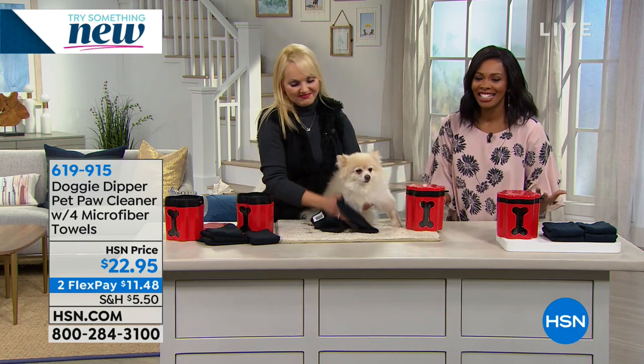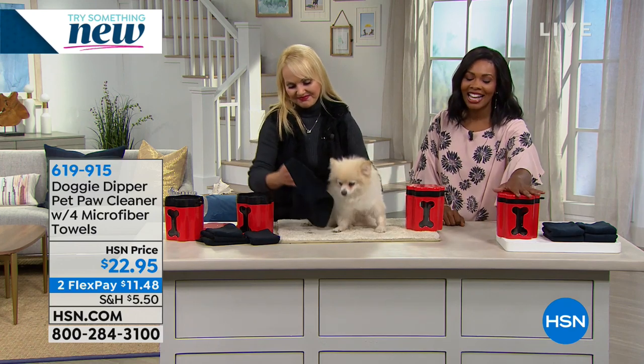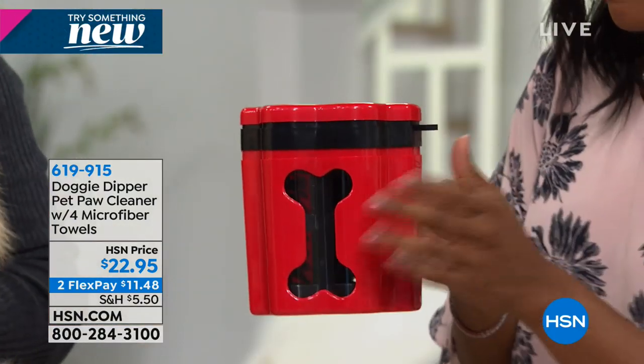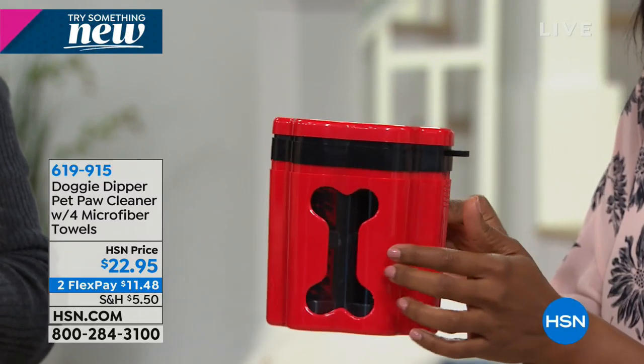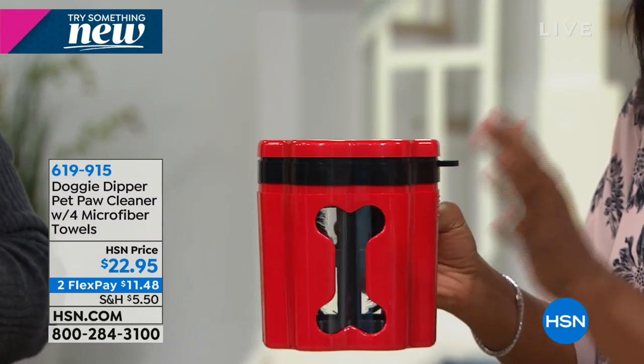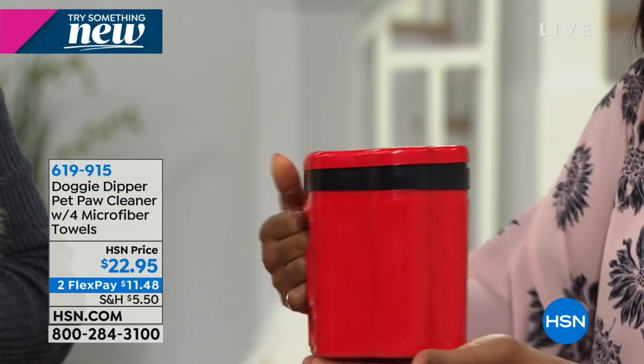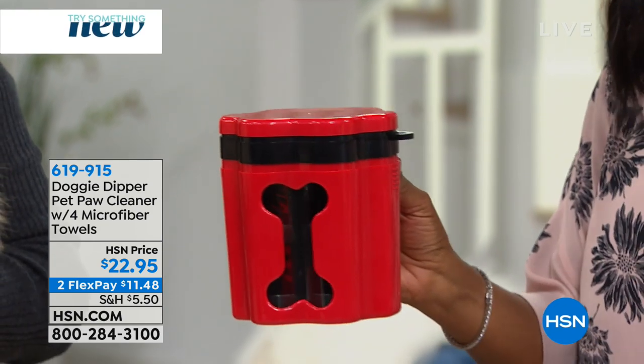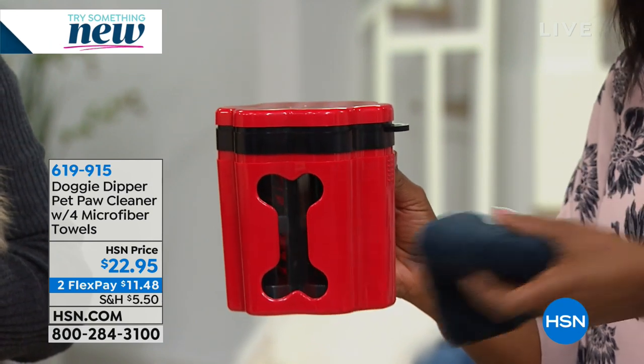Oh my goodness. So I like that it's a really cute, really easy, very simple way to solve an everyday problem with our pets. And whether they've got a small little dog, or the larger ones, everybody can benefit. You're going to get the cleaner itself, which is this, and I'm holding on to it with that bone design. And then you're going to get four of these microfiber cloths.